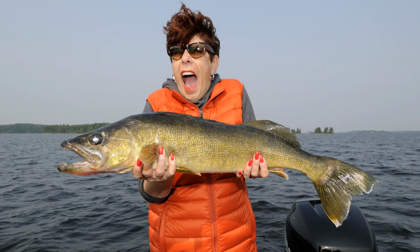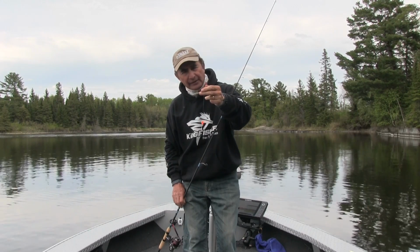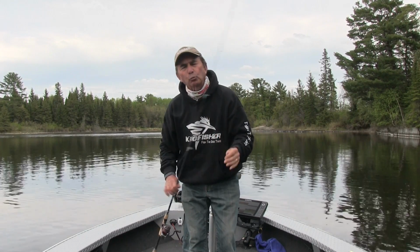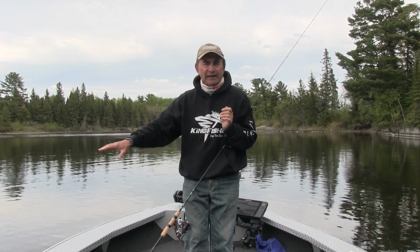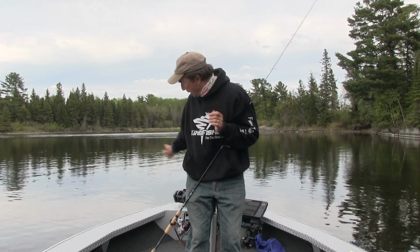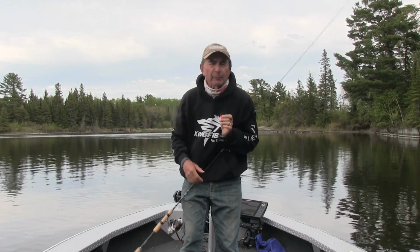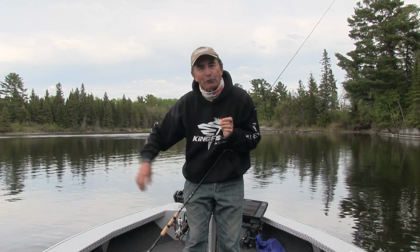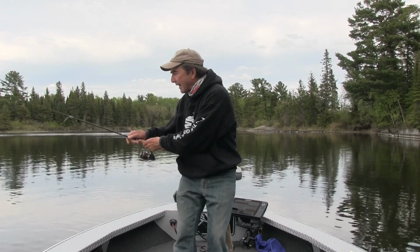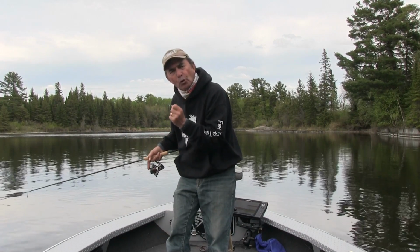When the water's super cold, a jig and a minnow. When it starts to warm up, a jig and half a crawler, or a jig and a leech. The reason we trolled was to find the fish. Now that we've found them, we've got them circled, if you will. I'll hit the spot lock on my Ultrex motor, or drop the Minn Kota Talon, and sit right over top of the fish. I watch my Humminbird, put the jig down there, I can see them coming up, and boom.